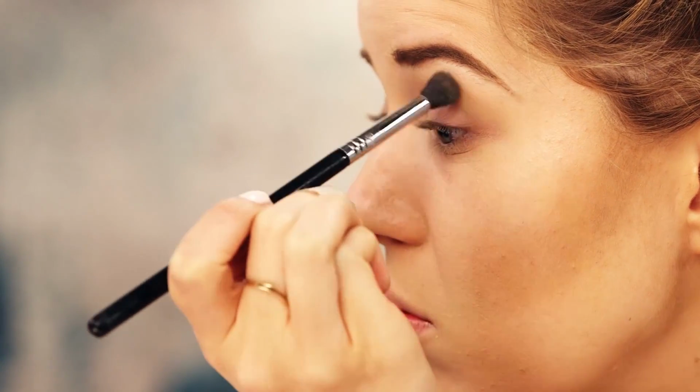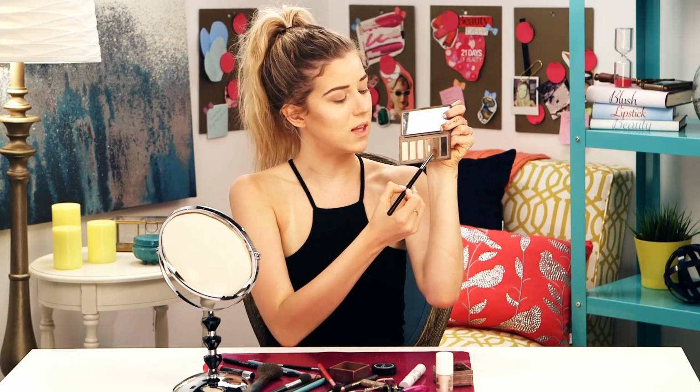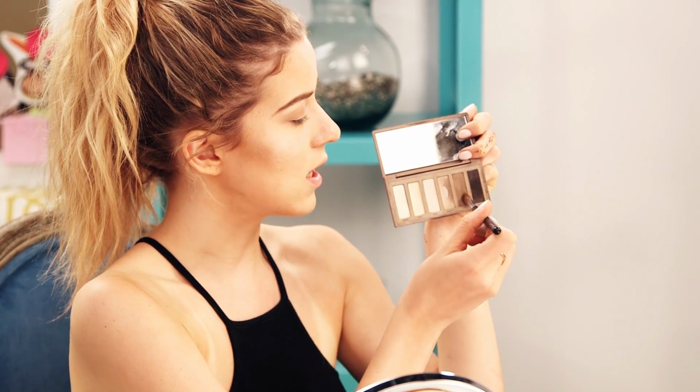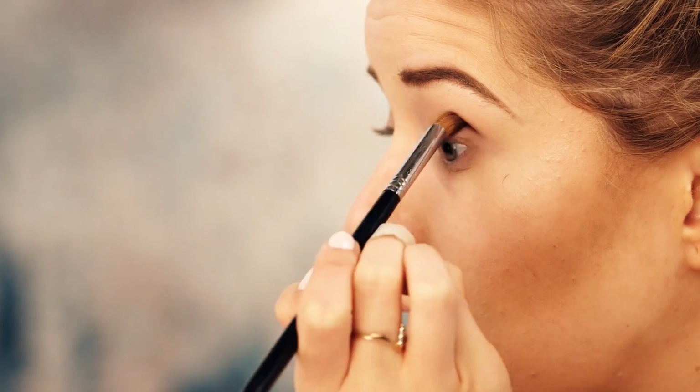Now I'm gonna go in with a fluffy blending brush, and I'm gonna take this shade, which obviously I really like, just a super neutral, and we're going to blend that through the crease. Blend, like windshield wiper motions, you just keep blending. Taking another blending brush, I'm gonna go in with this dark brown shade, just get a little bit on the tip, and then we're putting that just right on the outer corner. Then finally, I'm gonna go back in with this. I know, guys, there's a lot of blending. And blend that through. Now it's time for the eyeliner.